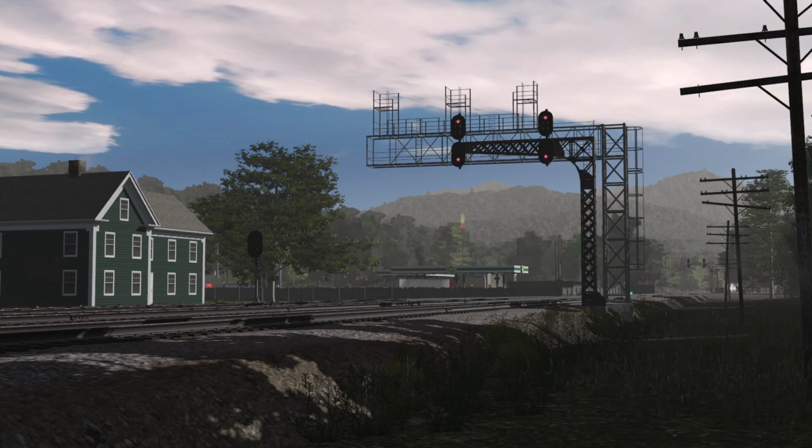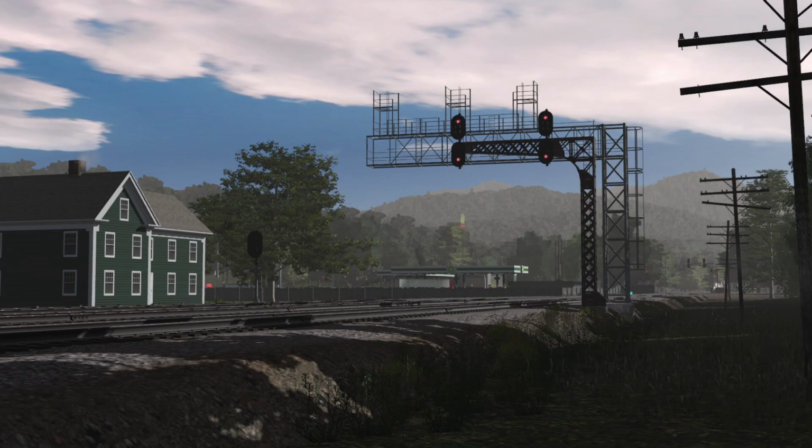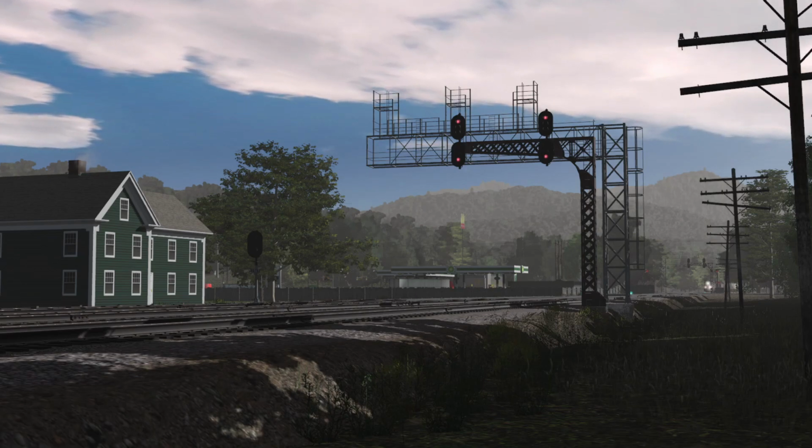I move over to CP Ashburn, where our train comes screaming through the little settlement, as the CNO-R2 signals are still guarding this point. For now, it looks like their days are not numbered.